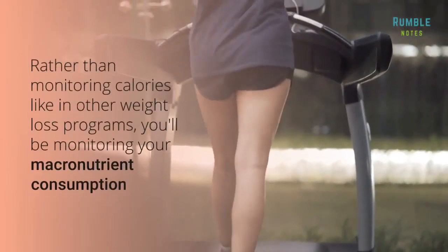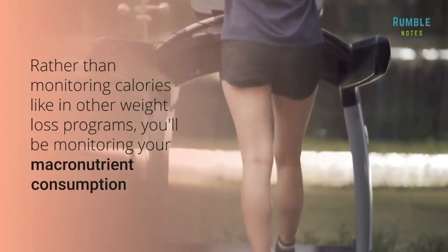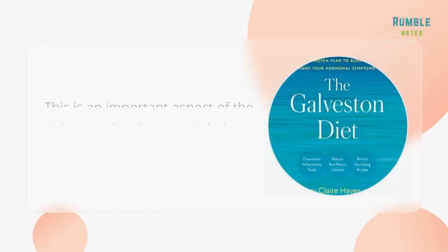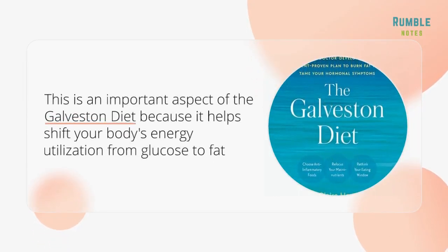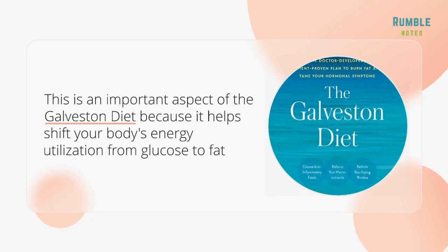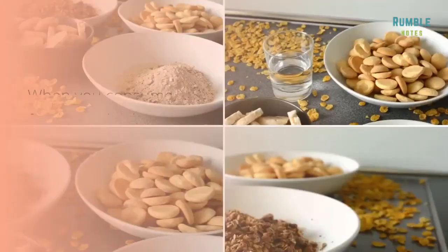Macronutrients are the primary nutrients that your body requires, including protein, healthy fats, and carbohydrates. Rather than monitoring calories like in other weight loss programs, you'll be monitoring your macronutrient consumption. This is an important aspect of the Galveston diet because it helps shift your body's energy utilization from glucose to fat. To understand this better, let's look at the science of metabolism.